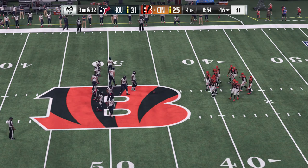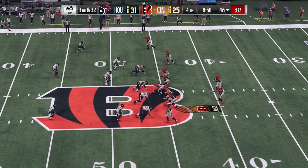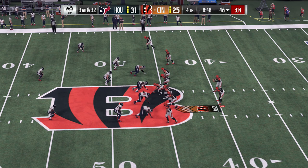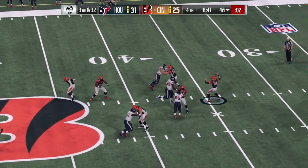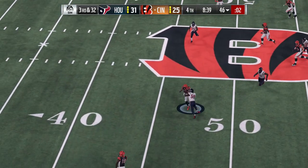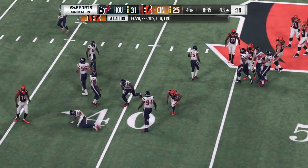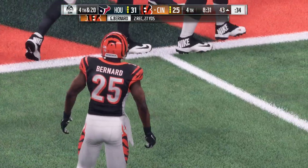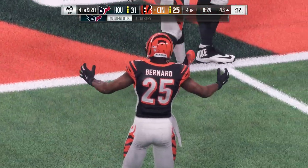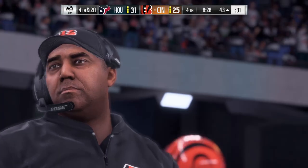And some secondary help here for the defense in the nickel on third and long. Another chance for Dalton. He drops it off for Bernard. And he'll get it down here to the 43. They get 12 yards back, but it still leads to a fourth and long. That's certainly playing down in distance very well by the defense, isn't it? Take whatever you want underneath, by all means.